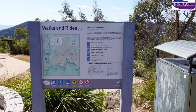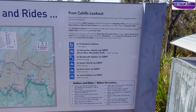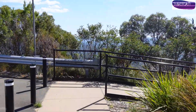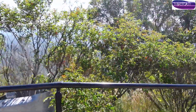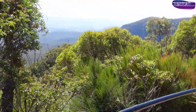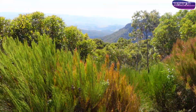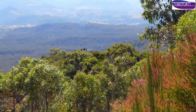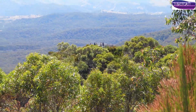This is the Cahill lookout, as you can see. It's nicely done. You can see from the flower beds that this place is well kept. Beautiful rails. The guardrails, very good for the elderly. And if anyone brings children, they're quite helpful indeed.